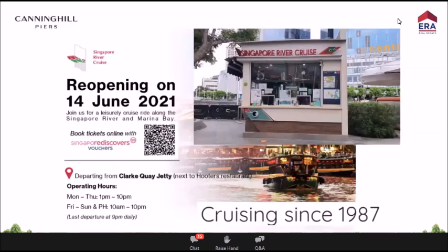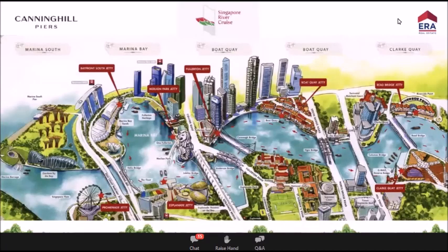It has recently reopened, and this has always been there, and this is our heritage. They have been cruising since 1987, and this will continue to be our tourist attraction, our Singapore River cruise. This is what you will get to experience. Clarke Quay is here towards the right-hand side. You will go one round towards Marina Bay and then come back.